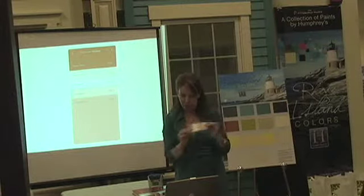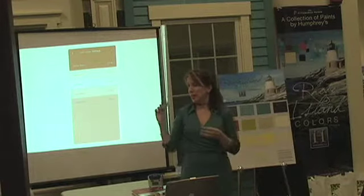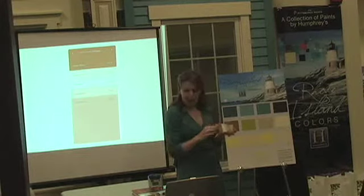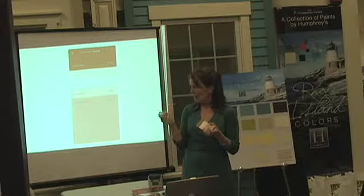Very important to pick it. And always important to use the right lighting. So when you're in here, it's fluorescent light. You probably don't have fluorescent light in your house. You probably have incandescent light. You've got to take the sample home with you. We have these great little jars to try the actual paint on the wall.